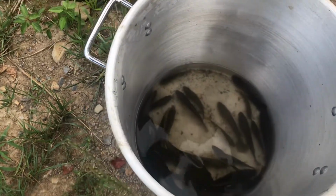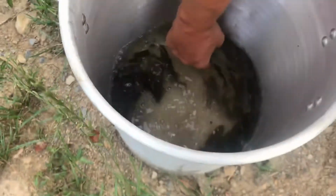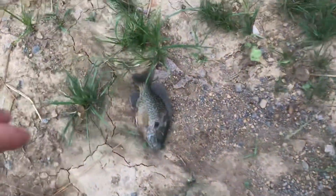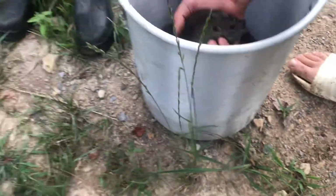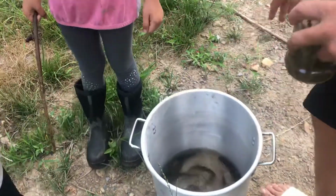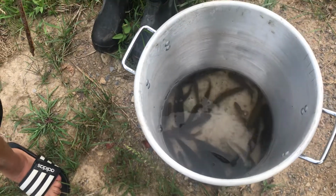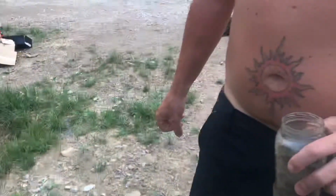And most of these are just like bait size bluegill, but there's a couple keepers in here. Oh, look at that big guy. I mean, this isn't humongous, nothing to brag about, but definitely worth keeping. We're going to throw them in our little pond here so we can build up a nice little surplus of fish, and they'll have plenty of time to grow. And we can just continue to let them grow.